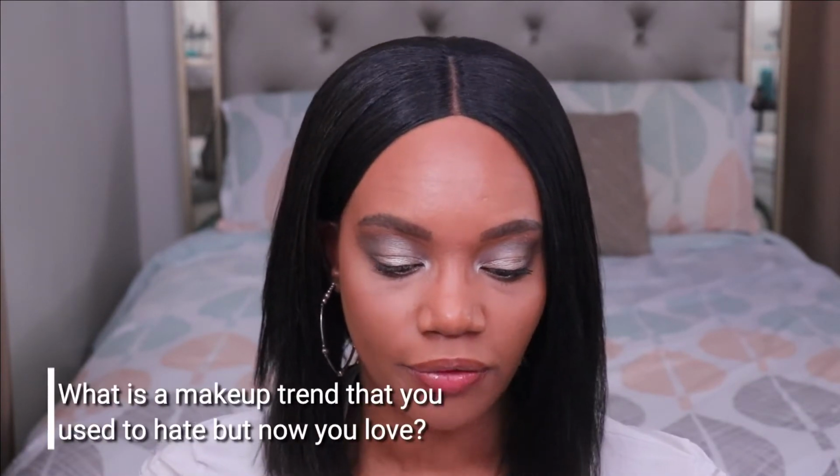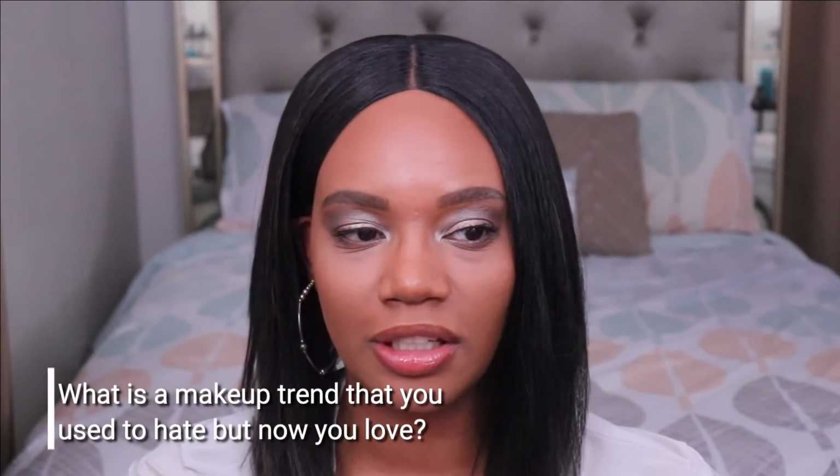What is a makeup trend that you used to hate but now you love? This is going to sound really funny, but I used to not put concealer all in the center of my face. I used to only put concealer right on my under eye area, but not on my chin and my forehead, because I thought it was just an extra layer of product for no reason. It wasn't until I tried the Pat McGrath foundation, which I feel like came out maybe a couple years ago now.